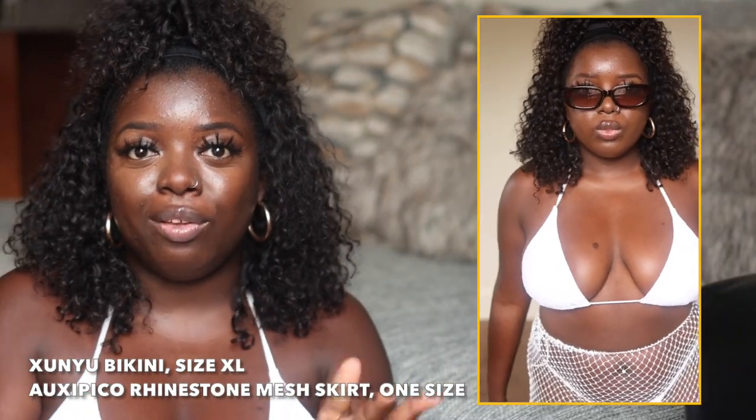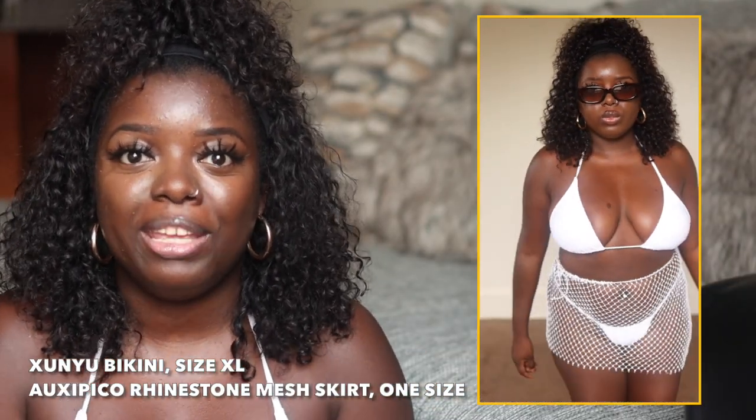But I wanted to give a little different look with this one, okay? So this is the whole look. I was thinking pool party vibes in Miami, something like that. I have a white two-piece. It's not a tie string bottom. This is a size extra large. And then I also have this skirt, right?